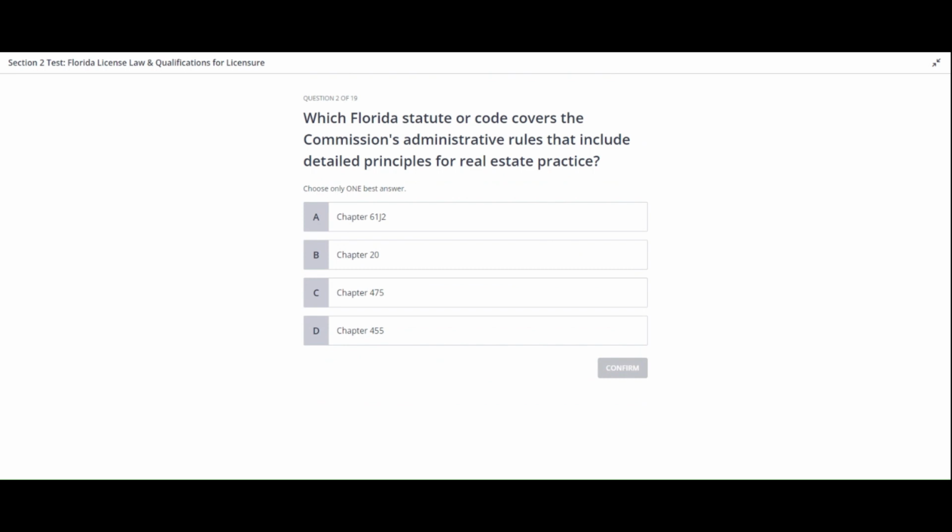Question number 2. Which Florida statute or code covers the Commission's administrative rules that include detailed principles for real estate practice? Here are your options. A. Chapter 61J2. B. Chapter 20. C. Chapter 475. D. Chapter 455. Take your time to carefully consider the question. Think about the correct statute or code that pertains to the Commission's administrative rules.